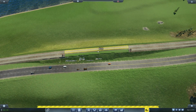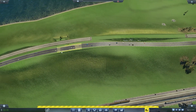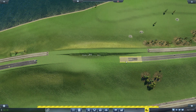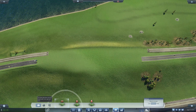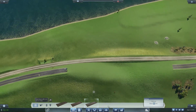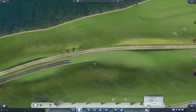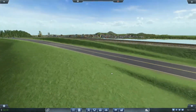And you know what? Let's do this instead then. We're going to put the railway in first. Bit of roadworks, railway goes in first. There we go. Now the road can go in again. Okay, where's the road? That one? There you go. That's better.